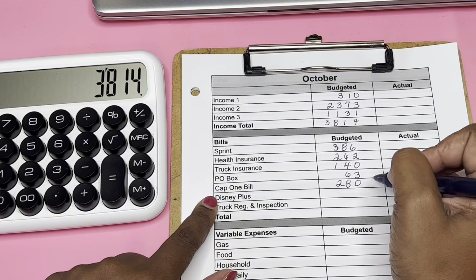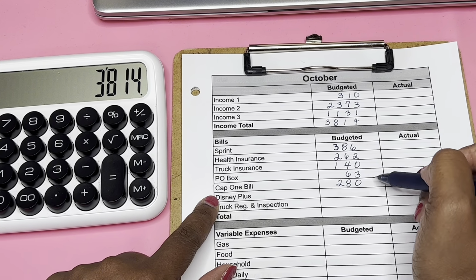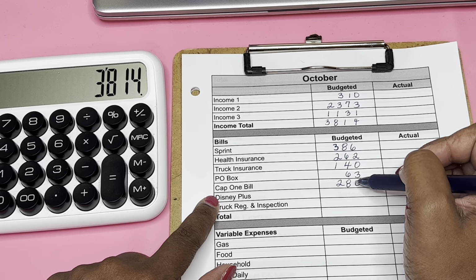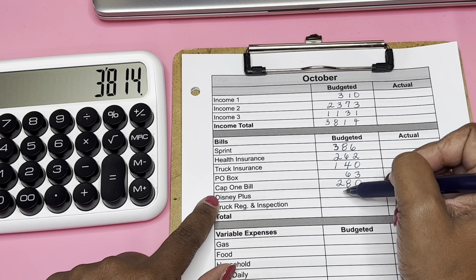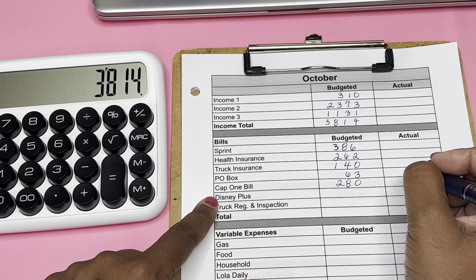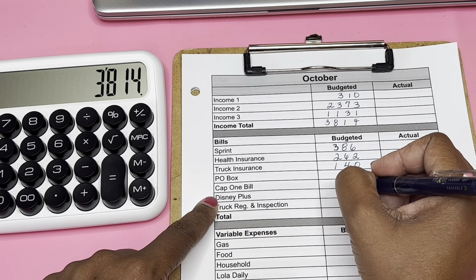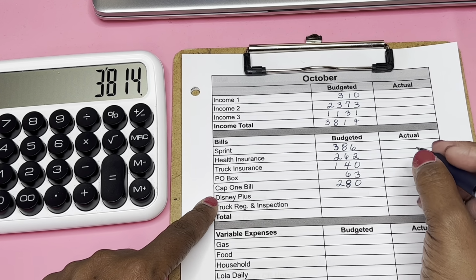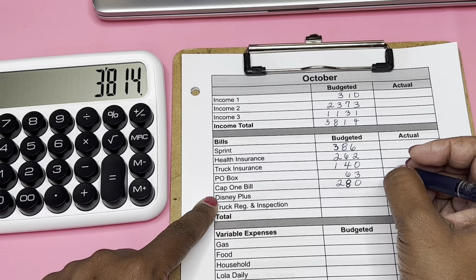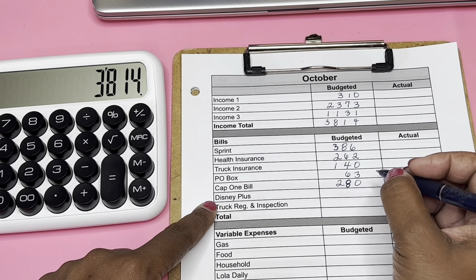I did cut back. That's for the Capital One bill monthly, which has my memberships and subscriptions. I did cancel some of those, but I'm going to leave it at 280. Any extra would just be extra credit. I will say, just as a heads up, you guys, I do have a remaining balance on my Capital One card that I am working on getting paid off by December. It's not much, but I want to go down and pay that off.